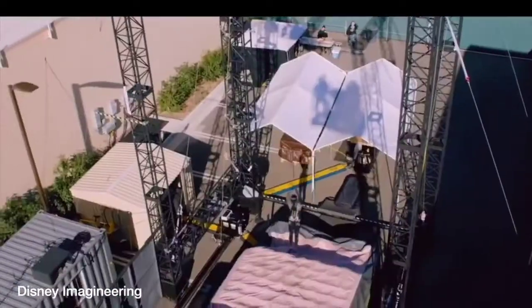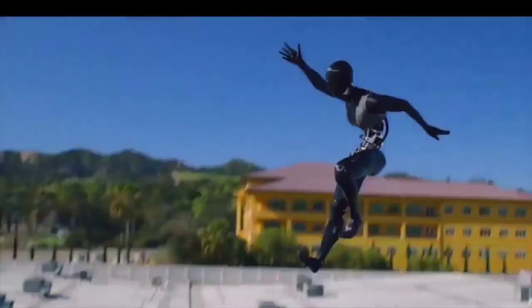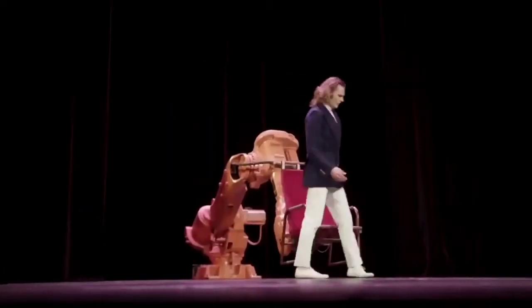And can you guess who this stunt robot's standing in for? It positions itself precisely to slow and accelerate spins and stick its landings. Robots are also starting to work together with actors on set. Here the robot plays a role in a comedy routine.